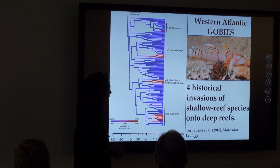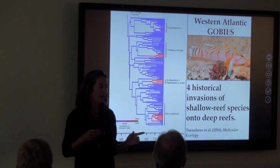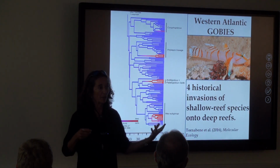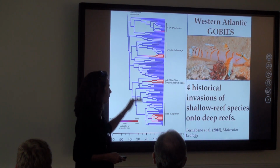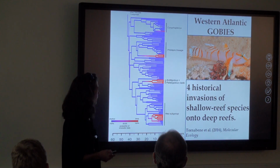Luke and some other colleagues and I are now doing the same kind of study on other fish groups. And what we're really hoping is that we can get some scientists interested in doing the same kind of thing with invertebrate groups. So if we can see similar patterns across multiple taxa, then we might be able to make some sense out of what was going on in the past in terms of these depth transitions.